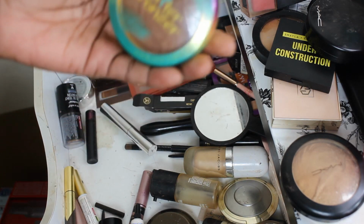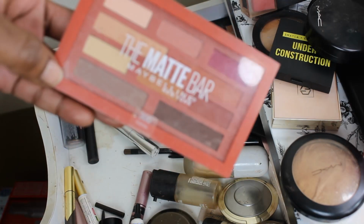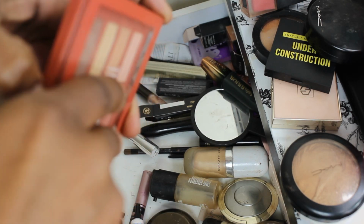But for now, it's going in the bronzer pile along with the Physicians Formula Butter Bronzer. I absolutely love that bronzer. You'll see it in my favorites, so I'm not going to talk too much about that. I've never used this Maybelline palette. I want to do an all Maybelline video. This is the Matte Bar eyeshadow. I haven't used Maybelline eyeshadows in forever.